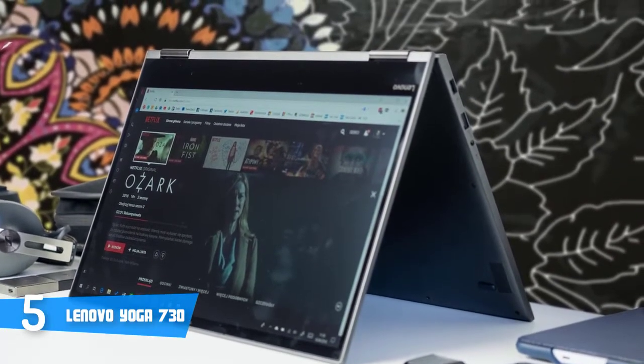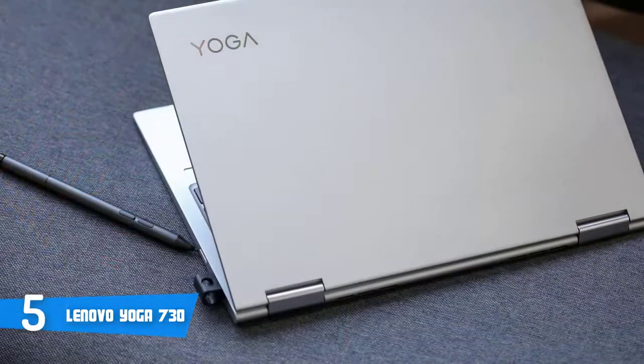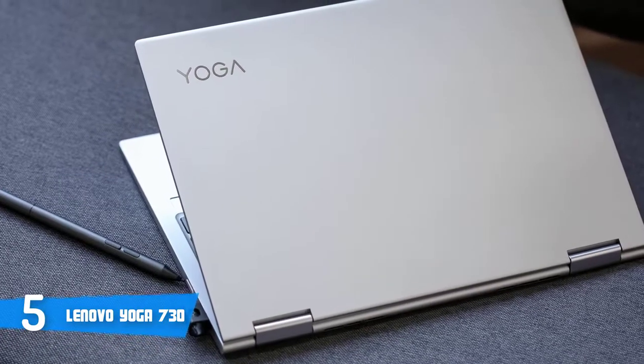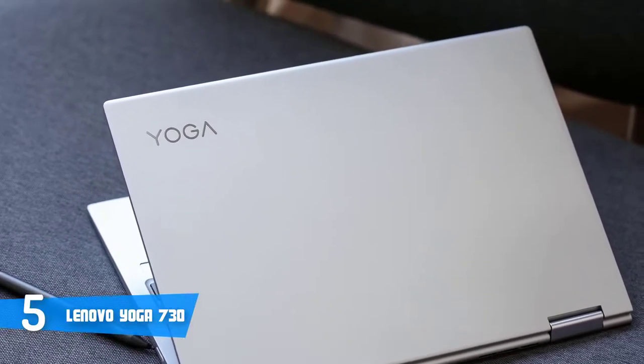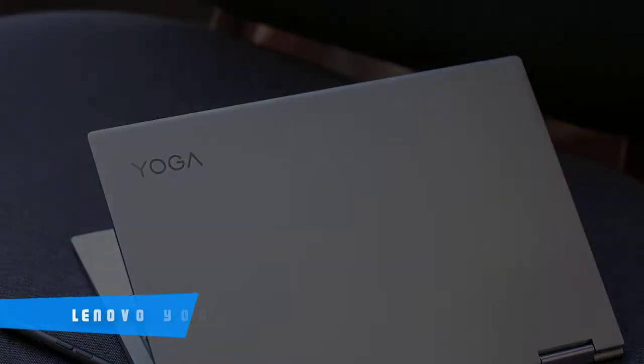Moreover, its 3-cell lithium-ion battery has an average life of 8 hours, but this may vary in practice since everything depends on your usage. Overall, the Yoga 730 deserves your attention because it looks wonderful and it is capable enough to accommodate the taste of the most demanding customers on the market.